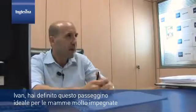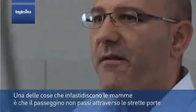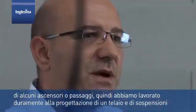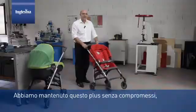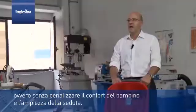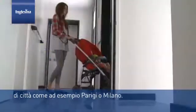Ivan, you define the stroller ideal for the very super busy mom. Can you explain what that means? Yes. One of the things that annoy moms is that the stroller does not go through the doors of some elevators or narrow gates or passages. Therefore, we worked very hard on suspension design and frame design to keep the width of the stroller below 50 centimeters. We keep this size without compromising the baby comfort and the seat width. So Avio can pass through even the lift doors of the old buildings of a city such as Milan or Paris.